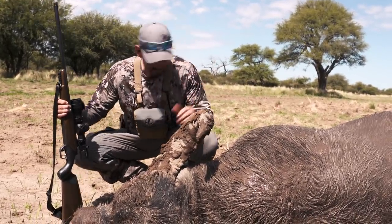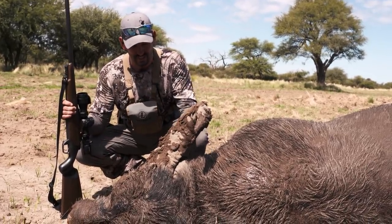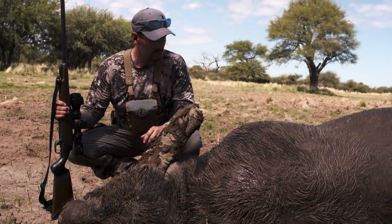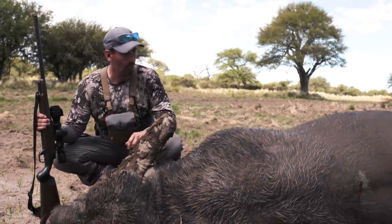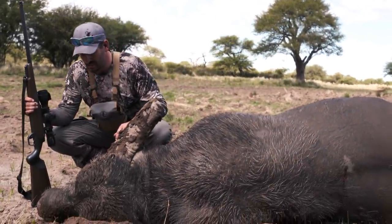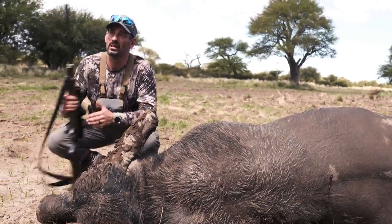And I can't, this, holy smokes, just big. It's big everywhere. He's got mass everywhere, but the body is huge. Like, I go to compare this to a Cape buffalo in Africa, and this body is way bigger than a Cape buffalo. That's an awesome, awesome bull here in Argentina. Thank you, Charlie. Congratulations, my friend.